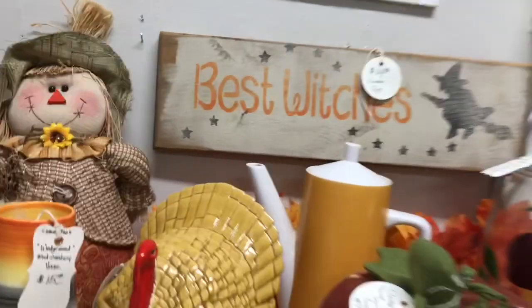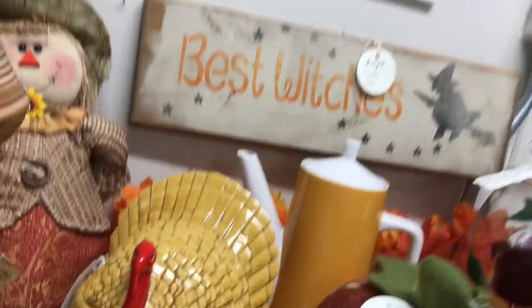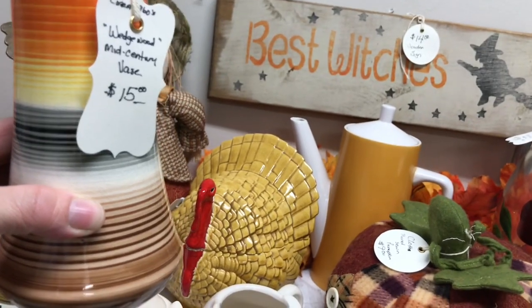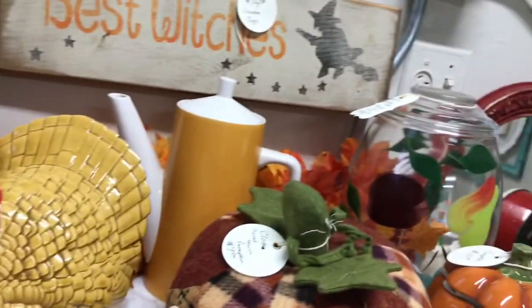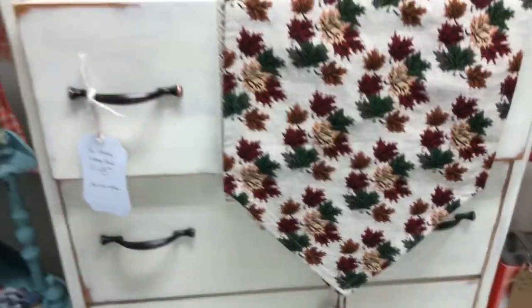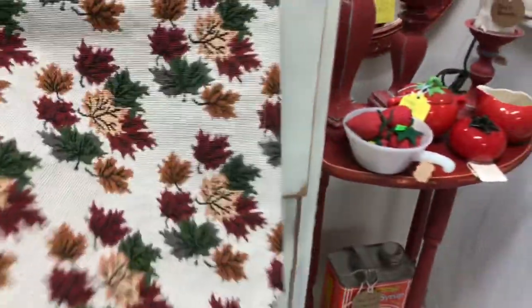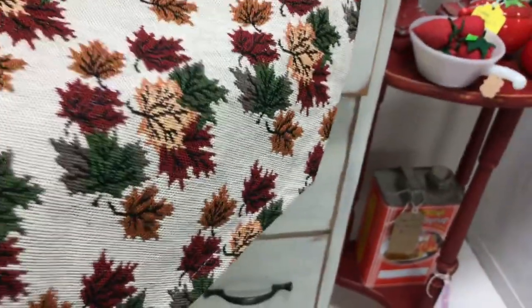They are super cute. This is one of my favorites. This is really that mid-century modern, but it's made by Wedgwood. It's beautiful. It's got a little crazing. And then the table runner, I think that was in last night's video. This is in beautiful condition. I don't think it's ever been used either.